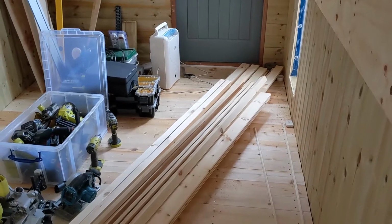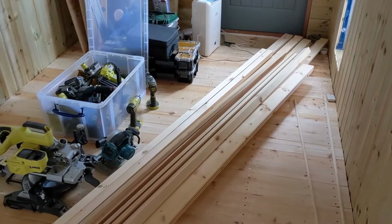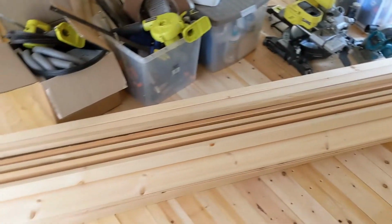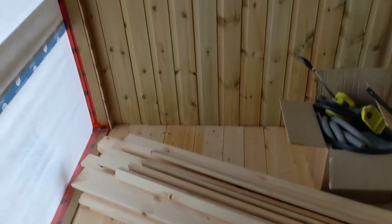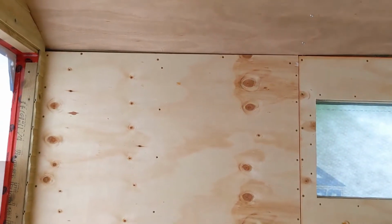So we've got the final, hopefully final, delivery of wood, arriving a day early, which is great. It's all the finished timber for the skirting, the dado, and the coving.